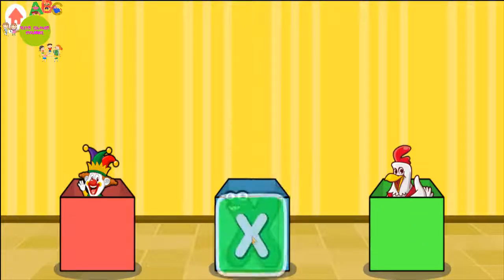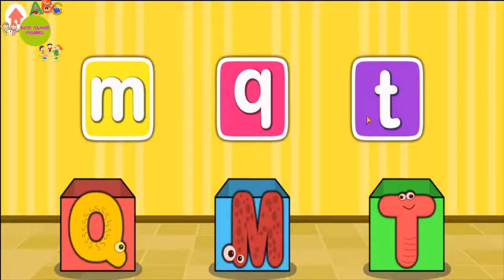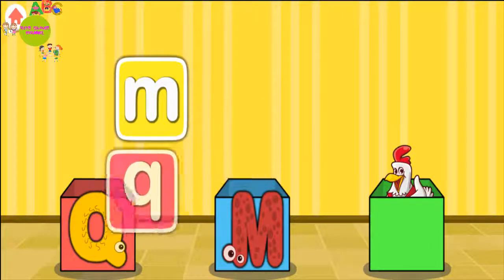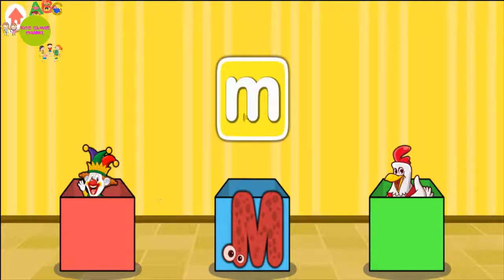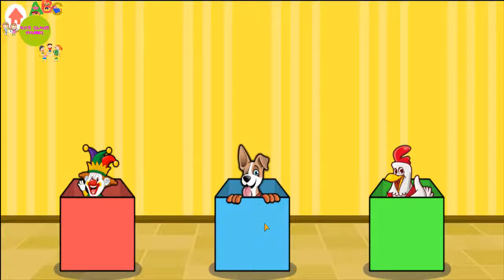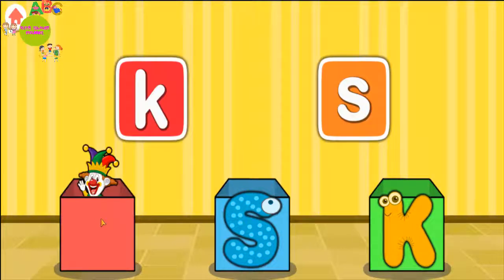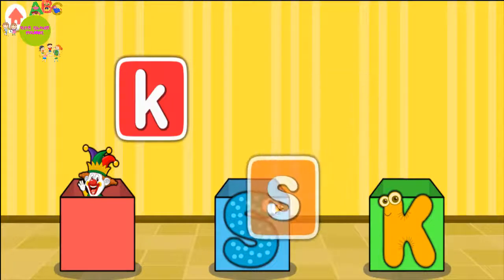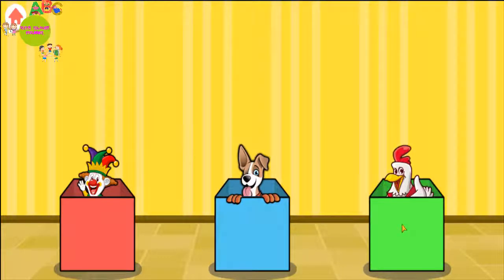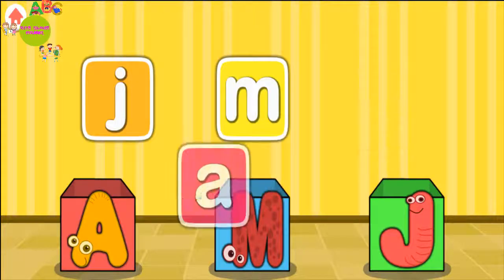X. X for xylophone. Find the matching pairs. T. T for train. Q. Q for queen. M. M for mouse. Find the matching pairs. Z. Z for zebra. S. S for sun. K. K for kangaroo. Find the matching pairs.